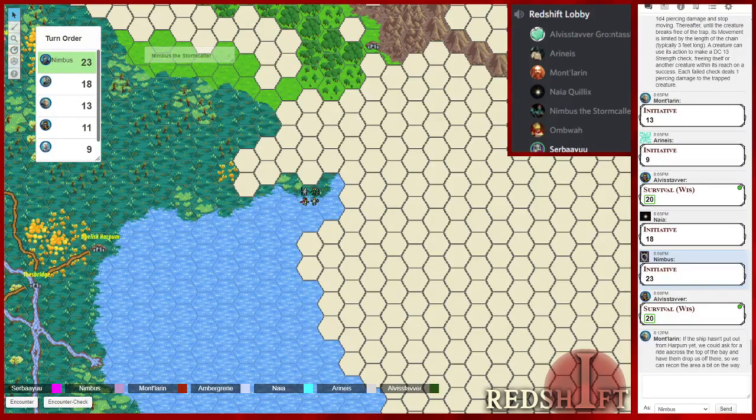So that was 3, I think, right? No, that was 2. Yeah. At least 1 more, I think. Maybe then we'll camp for the night on the shore. Oh yeah, if we could stop in that beach area, that'd be great. Sure. Yeah. Then we can camp out of the swamp. Yeah, go ahead and move your token over there.